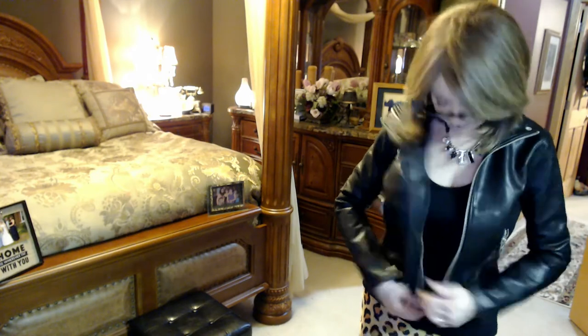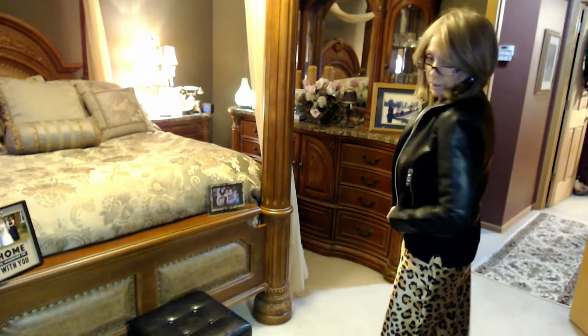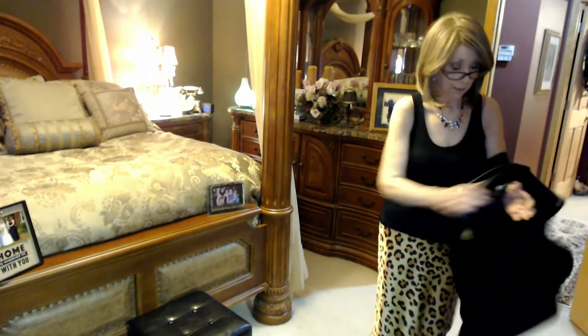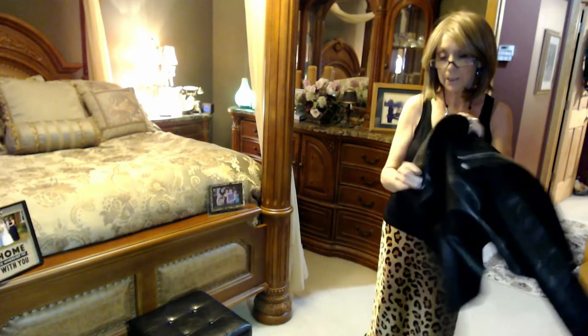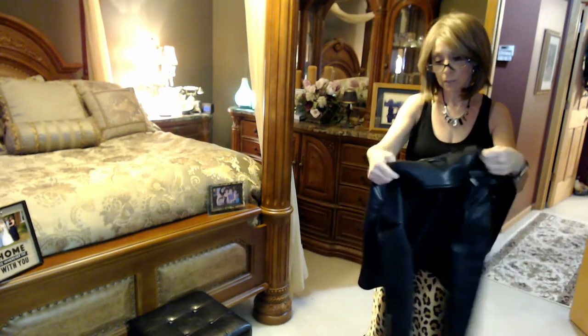Alrighty. Okay, I can breathe again. So anyway, this is what the jacket looks like open. Again, I don't know if I were to keep it, I don't know if I would have to even go up maybe two sizes. But it is a very nice jacket. It's well made. It is heavy, so this is going to keep you warm too.